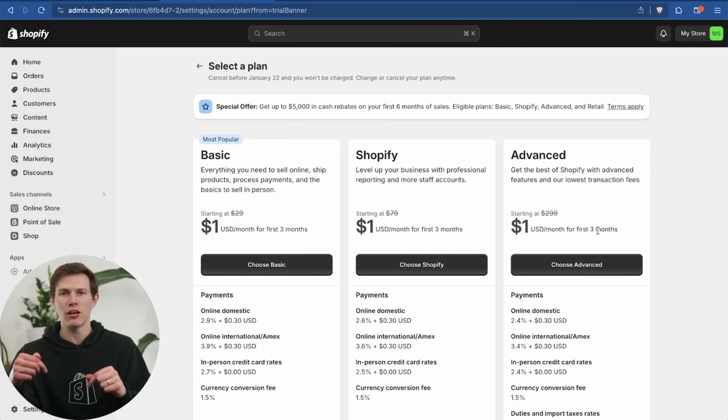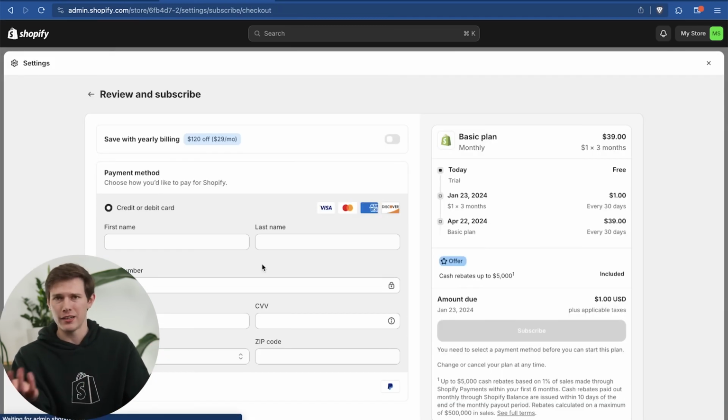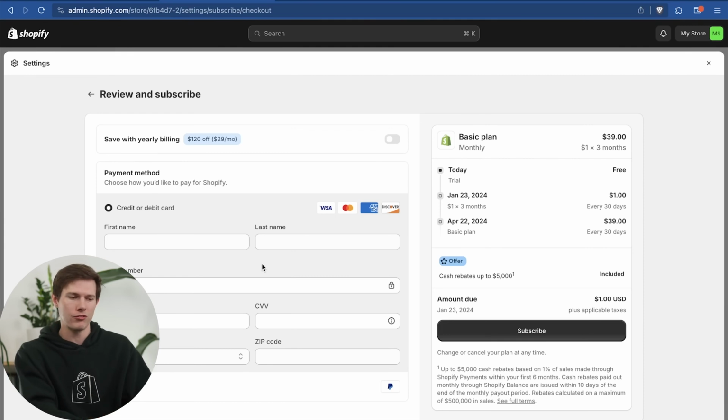So I'll have a little spreadsheet down below that can help you decide if you already have a lot of order volume, is it worth it for you to get the Shopify or the advanced plan? If you're just starting off, the basic plan, like you're starting off at 0 sales, that's going to make the most sense anyway.